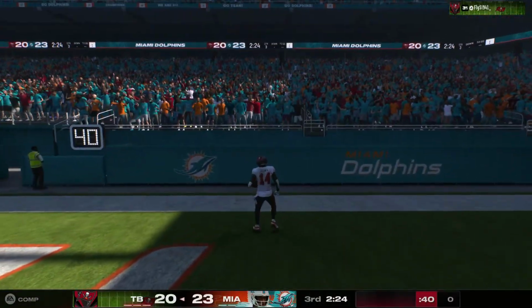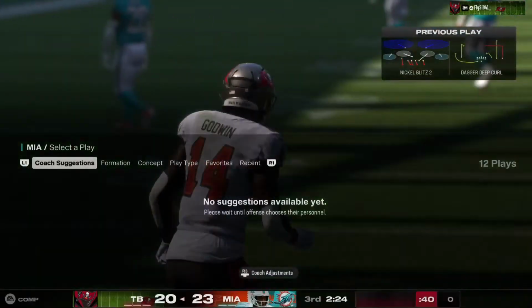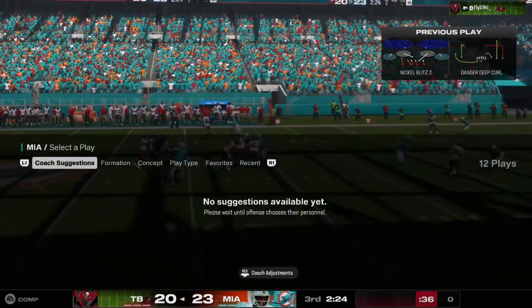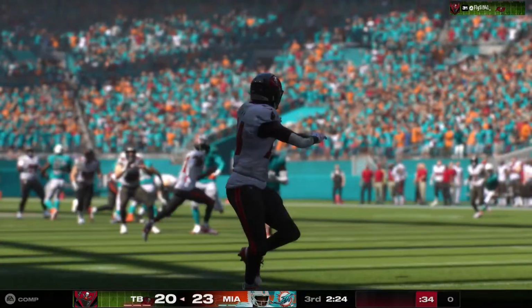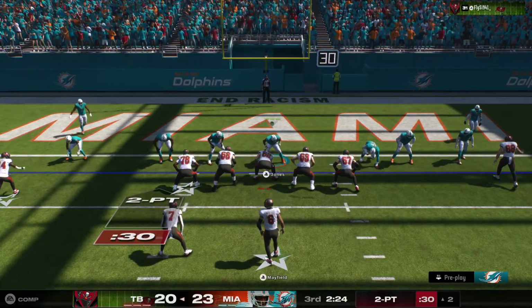And he hauls it in for the Buccaneer touchdown. Chris Godwin, 34 yards. And the Bucs' decision to go for it pays off with 6 points. So a strong drive here to lead off this third quarter and gets them right back in this football game.